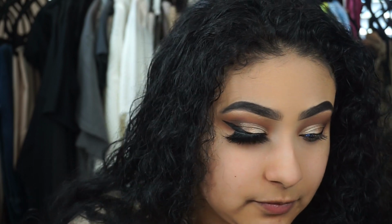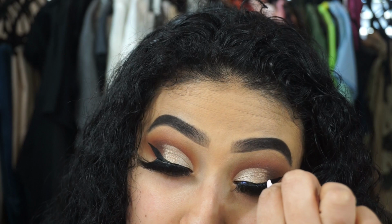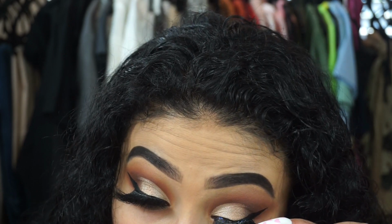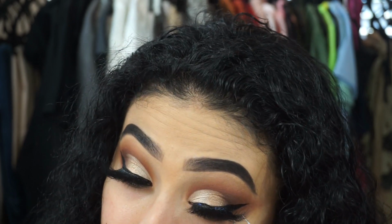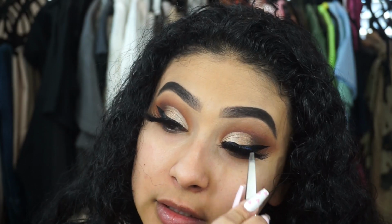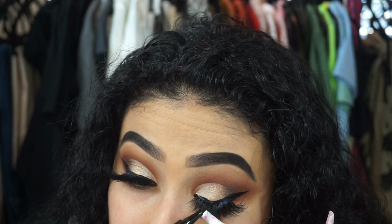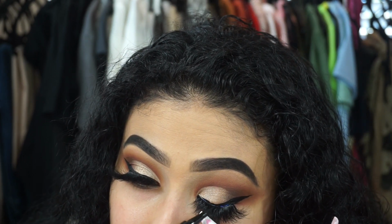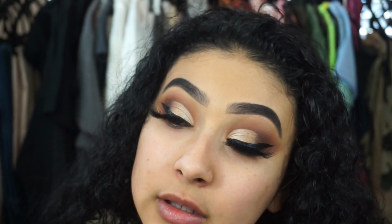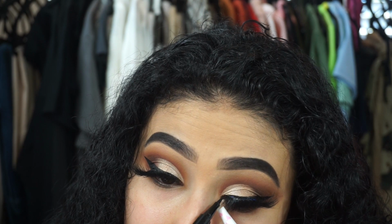And then taking my tweezers, so you see how my eyeliner looks a little bit skinny, I don't know, just like that to even it all out, and then in the inner corner just a little bit. And that's pretty much it for the eyes.